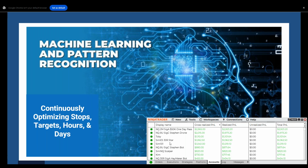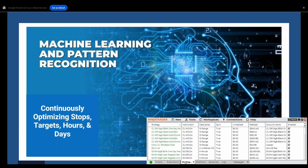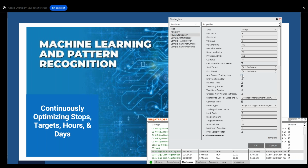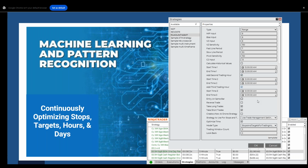And within the trading session, and within the strategy template, if I open up the template, you'll be able to see that I can have up to 3 different trading session hours. So what the drone will do is it'll look back at 60 or 90 days as long as we want it to, or as short as 2 weeks. In a news-driven market, sometimes it's better just to do a couple of weeks look back, and it will continue to dynamically update and change.